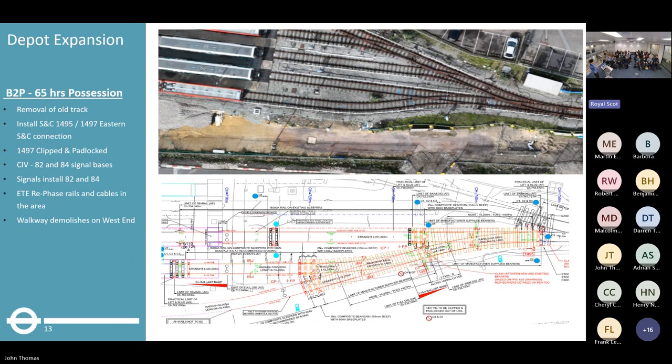So we'll talk about one of the possessions that happened 2 weeks ago on the east side of the depot, where we removed some of the old track and installed the new SNCs, which are connecting on the eastern side. One of those SNCs is not in service at the moment. That will be clipped and padlocked. And some of the signaling works are going on as well, and ET works as well.